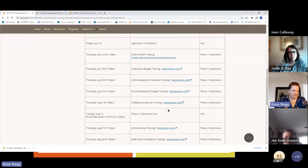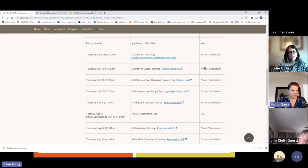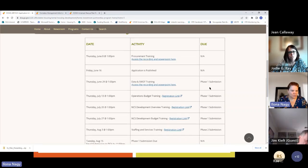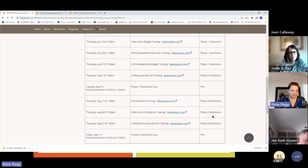What I want to talk about here, because we've had some questions around submissions, is that we have two submission dates. One is August 15th. The other is September 15th. As you can see here, these say phase 1 submission to the right, and then phase 2 submission.